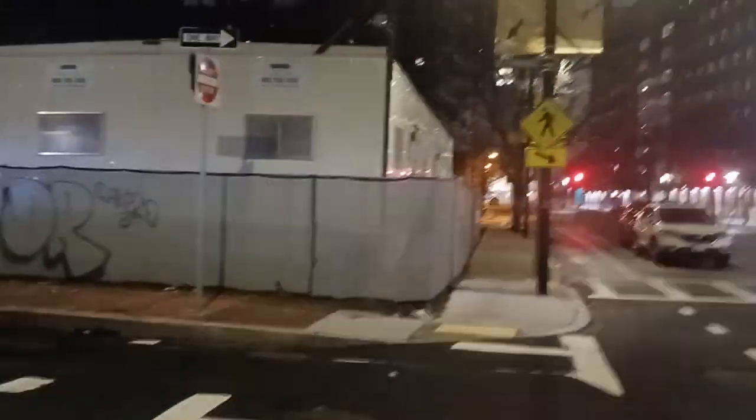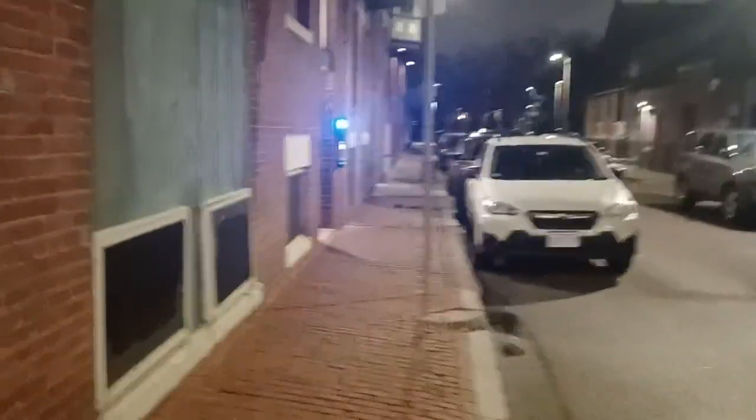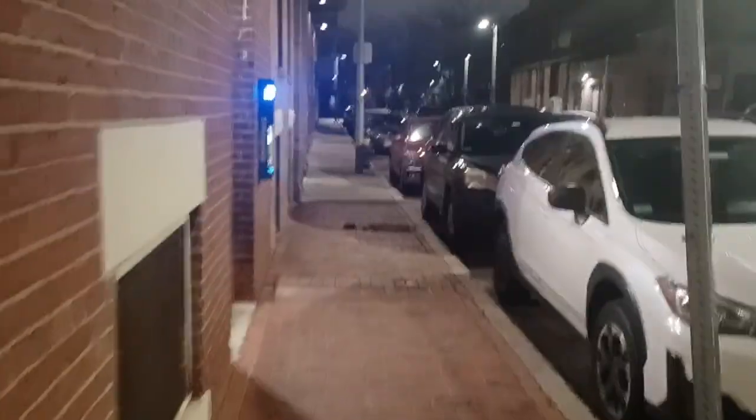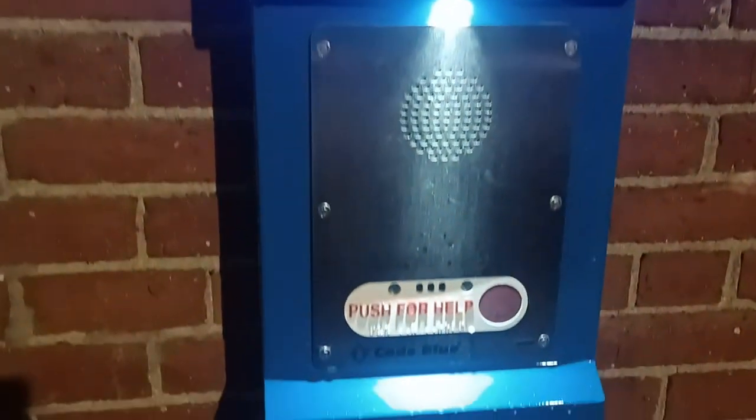All right, guys, I'm not going to walk all the way down the street, but that's what you have. Just want to give you a little footage. Now, typically, Northeastern puts them on their buildings or buildings that they provide security to. Same thing here.